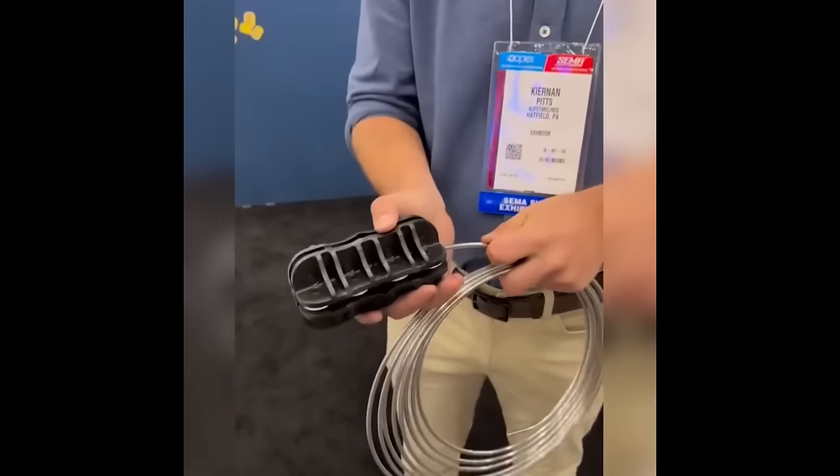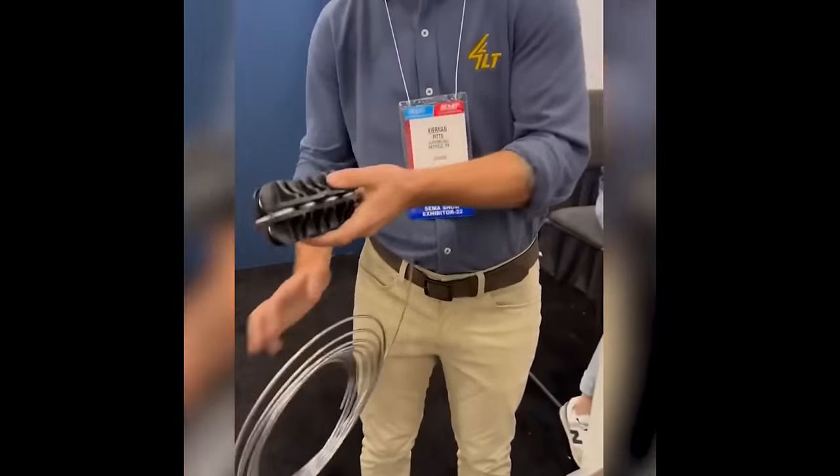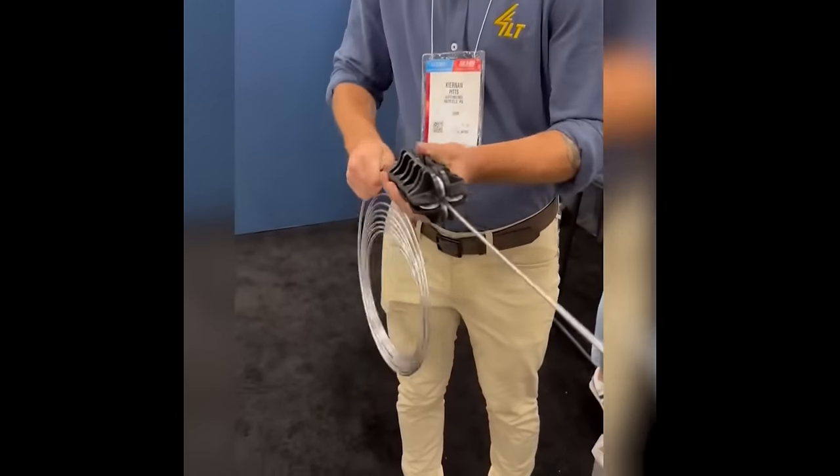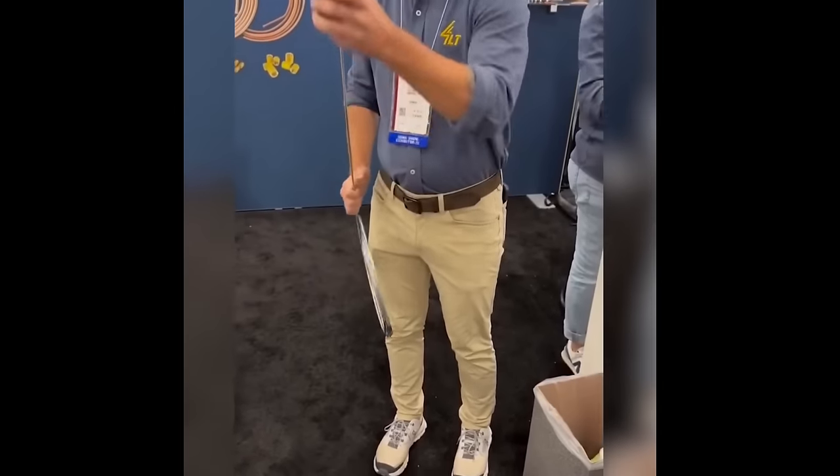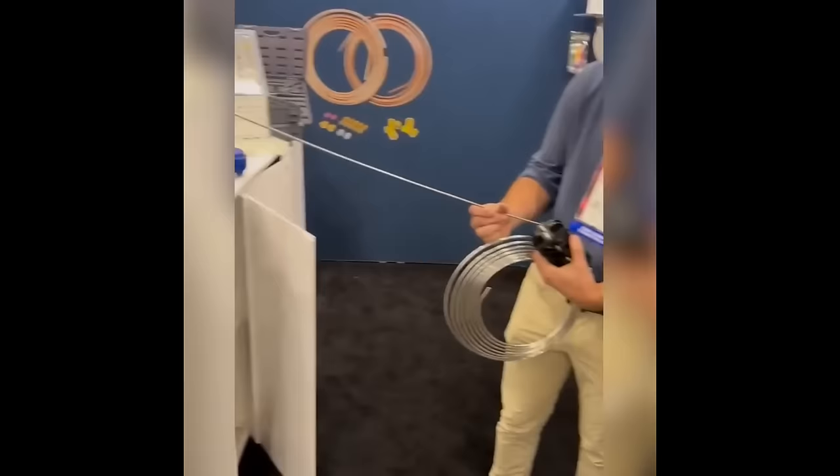Straightening a rod by hand can be a daunting task, often resulting in frustrating twists. Enter this ingenious invention. With just one pass, it effortlessly transforms them into flawless, perfectly straight wonders.